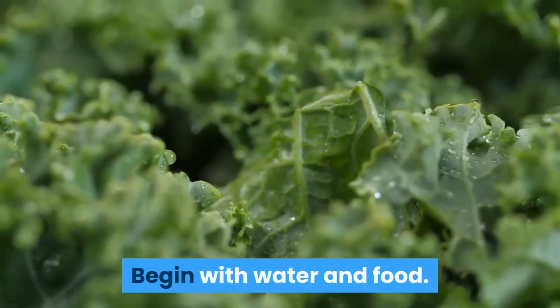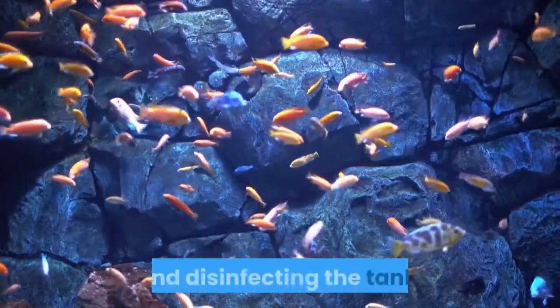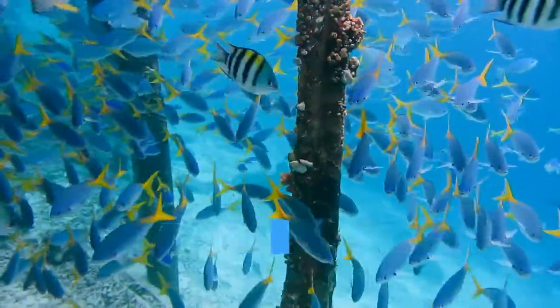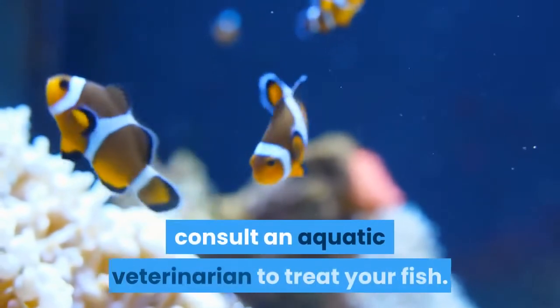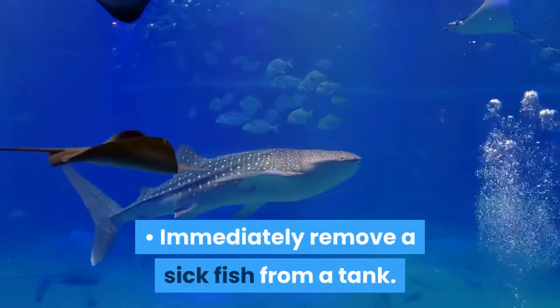Method 2. Treating specific ailments. Begin with water and food. Most fish illnesses can be addressed by thoroughly cleaning and disinfecting the tank. With all of these conditions, try this approach first, and then move on to medications if you don't see improvement. Keep track of the symptoms in case you need to consult an aquatic veterinarian to treat your fish. Immediately remove a sick fish from a tank.